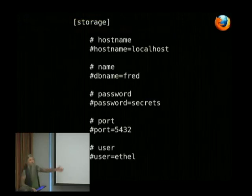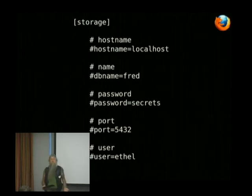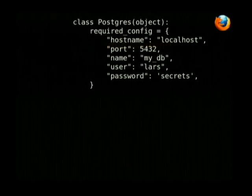Here it is. The INI file now has a section header called storage. If we use config object, we can have multiple nestings of those sections, and they'll just happen automatically. Dynamic loading, another level of indirection. Let's take those configuration parameters.